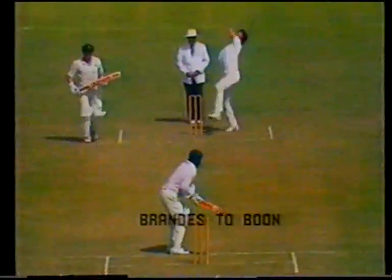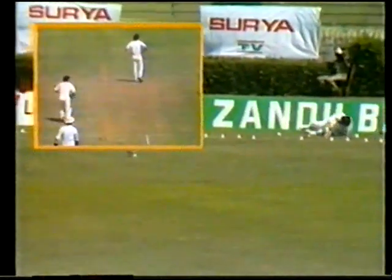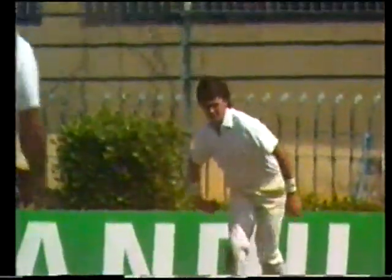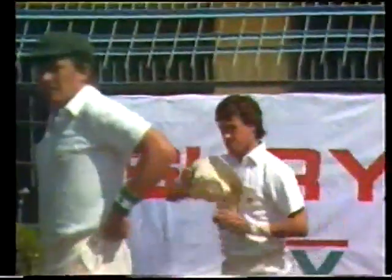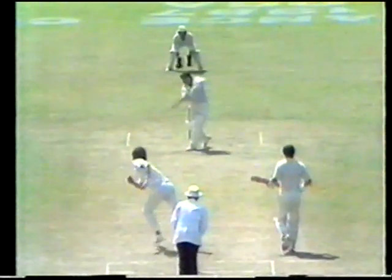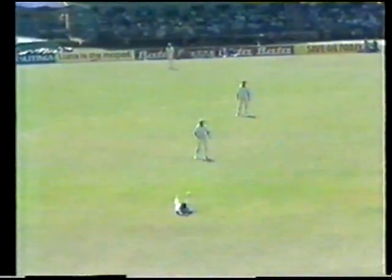Brander's coming on then. To Boone, right outside the off stump, firmly struck. And what an effort. Fantastic effort. Nevertheless, Ian Butchart, fieldsman. And what a nice way to reach your half century. Full flow of the bat, the power from the bottom hand.